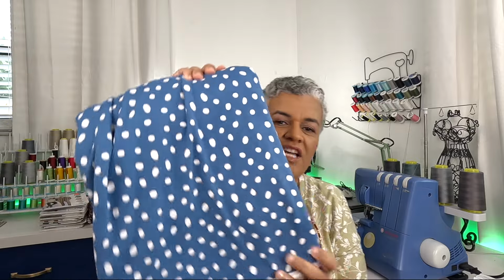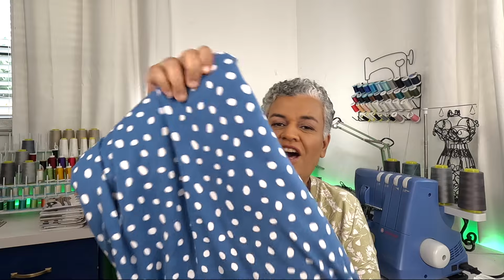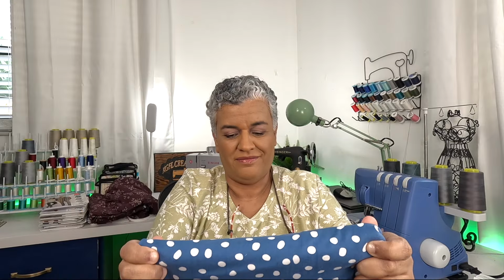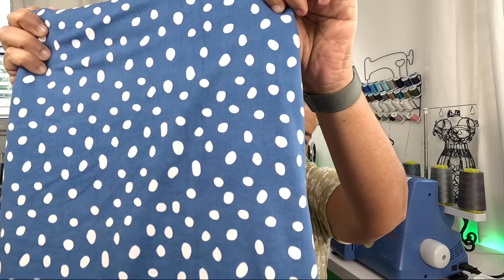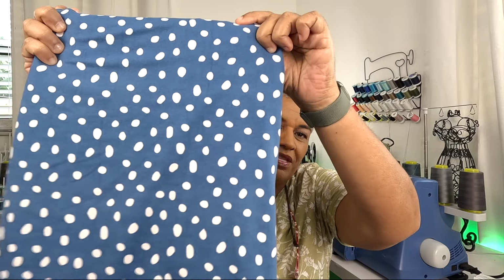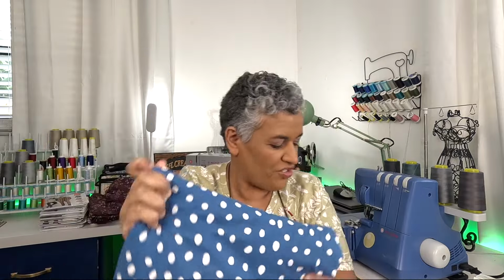It's a little blue with little polka dots, but the polka dots are not symmetrical. They are a little bit different. Some are bigger than the others, and I thought it was really cute. A little bit different. Yeah, nice little t-shirt.